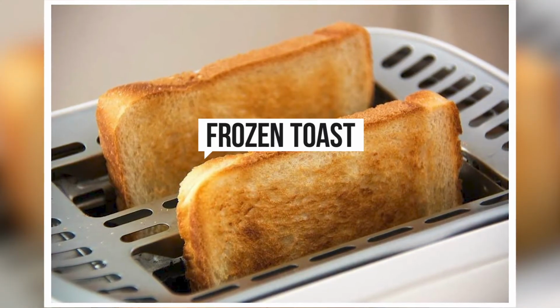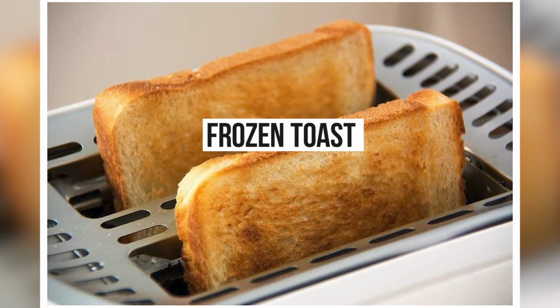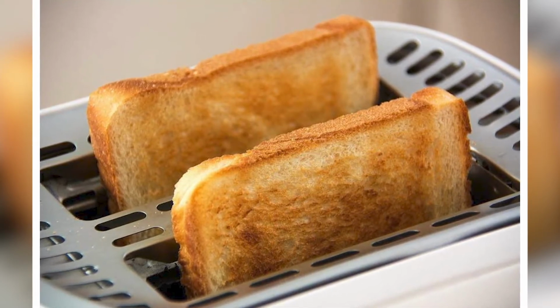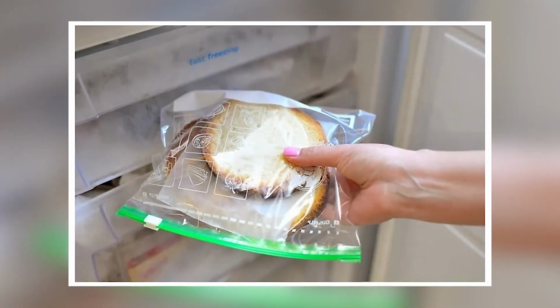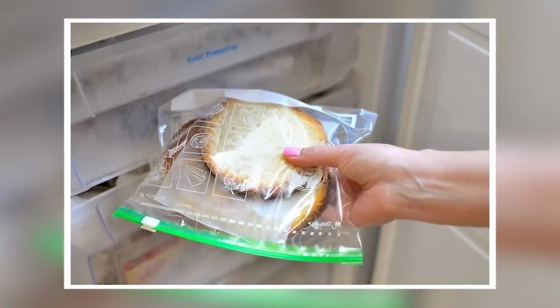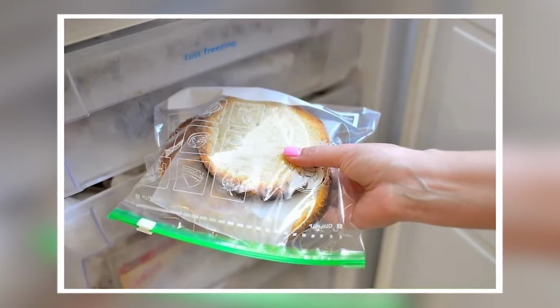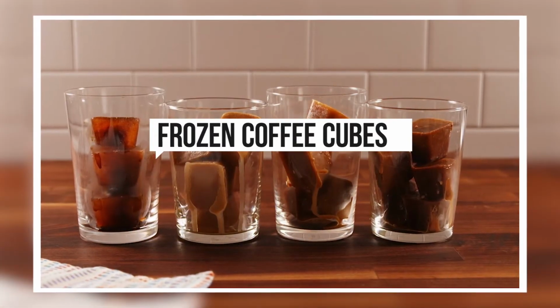Number 4. Frozen toast. If you love having toast in the morning, try this toast trick. Buy a loaf of bread and put it in the freezer the same day, with 2 slices in separate food bags. This way, you can easily grab one to toast through the week and you won't have to defrost it first. Number 5. Frozen coffee cubes.